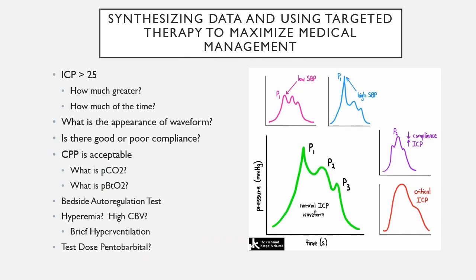The ICP waveform can provide a wealth of information regarding whether or not to operate. Again, waveform analysis is not commonly employed in research protocols unless they are a specific target of the protocol, but they can play a major role in all forms of decision-making for treatment.